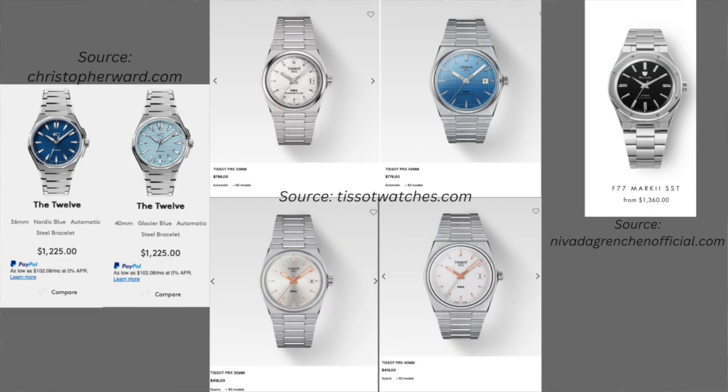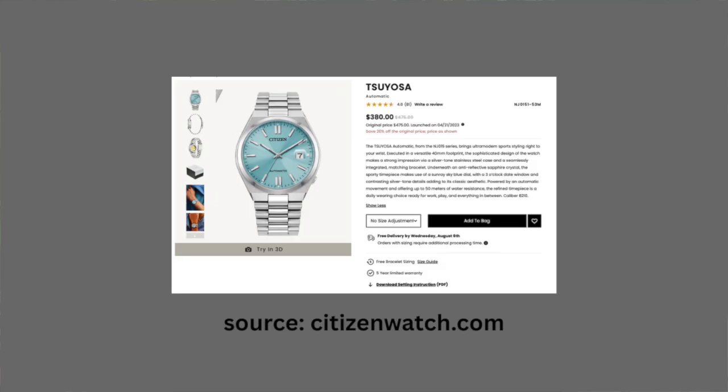So around this time, there were quite a few integrated bracelet watches being released, all watches that were around anywhere between $300 and $1,000. My budget was somewhere between $500 and $900, but I still wanted to see what else was out there. We had the Christopher Ward 12 and the Tissot PRX. Also, I think there was something called the Nevada F77. Honorable mention to the Ciosa by Citizen.